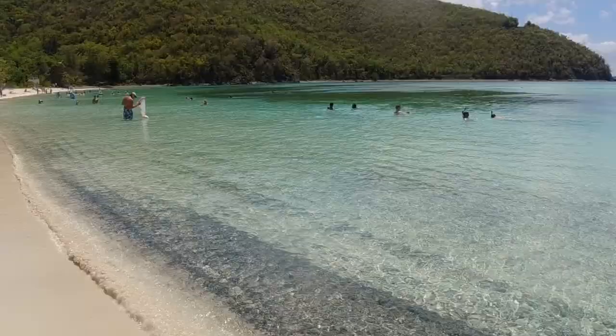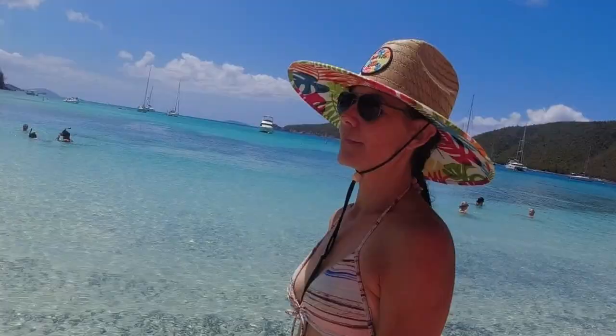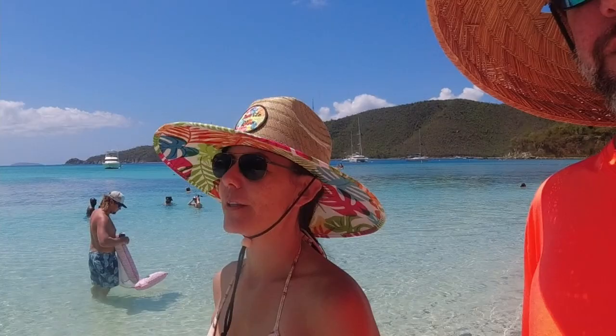Look at the beach on a Saturday in May. What did you see snorkeling? Turtle. Oh my god, that turtle I saw was the biggest turtle I've ever seen. It was bigger than both of us together. The sucker fish that was on it was as big as my leg.